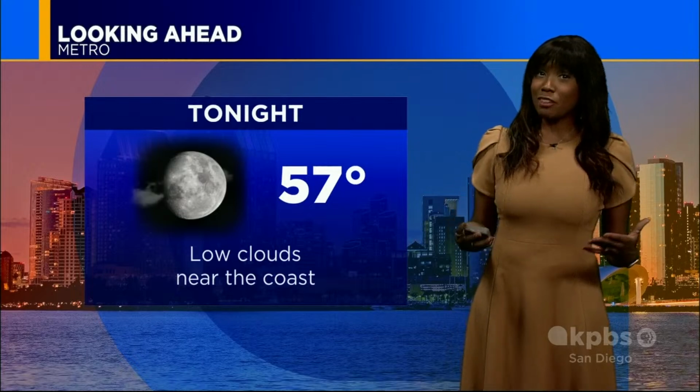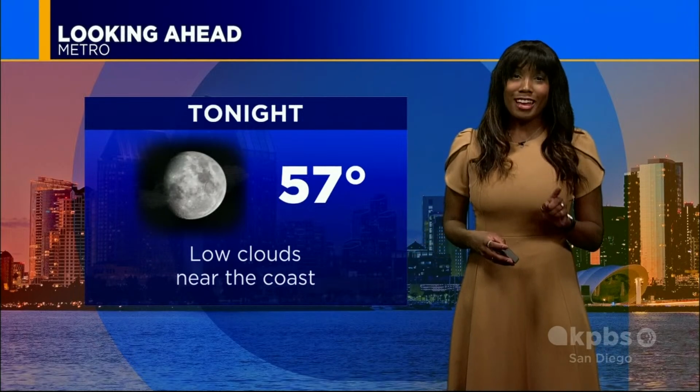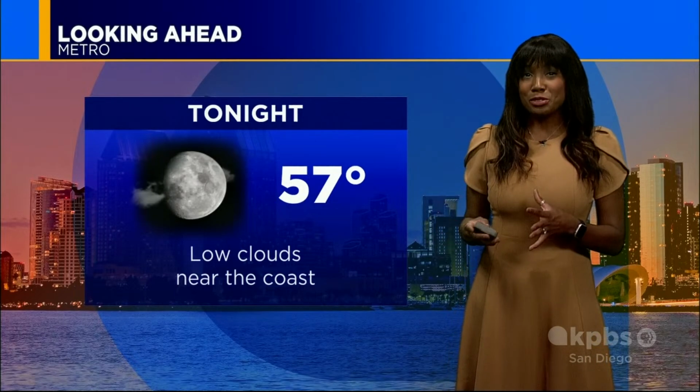Well, looking ahead here to tonight, lows along the coast dropping down to the 50s for the most part, staying right in that mid-50 range. We do have those low clouds. They are going to continue to expand here along the coast and for our inland areas over the next few days. Though the bigger story has been temperatures. We've had that brief warm-up. We'll tell you when temperatures start to drop, though, coming up.